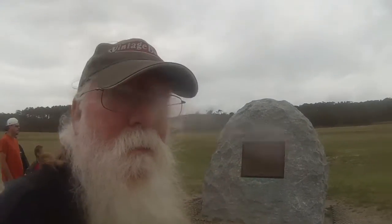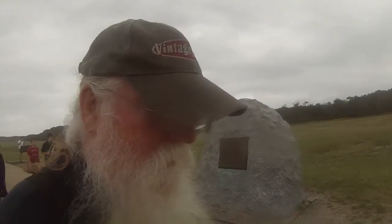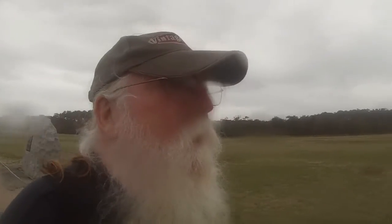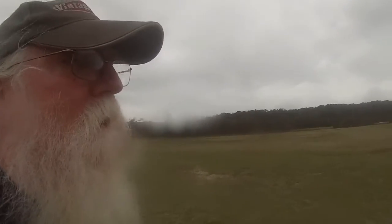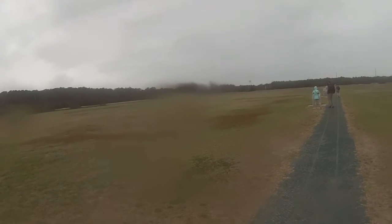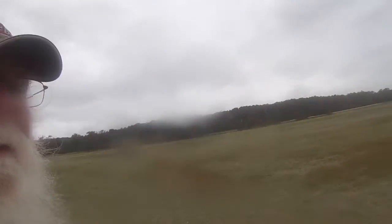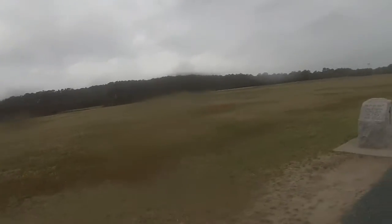So this boulder marks the takeoff point for the first of the 4 flights that they made on December 17th, 1903. First powered flight wasn't very long, as this next boulder was where that first flight landed. And I'm sure they were super happy at the time. And they tried again and were able to go just a little bit farther.